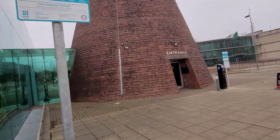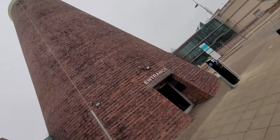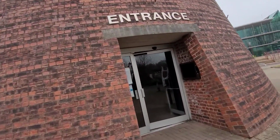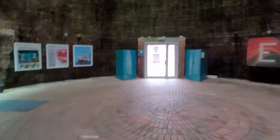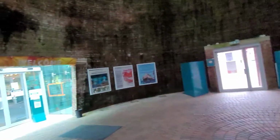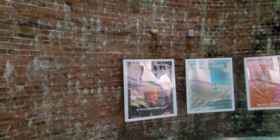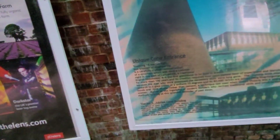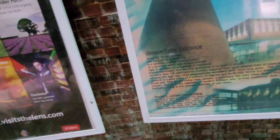That is your main entrance. We'll go in, get a little video as we go in, and go speak to the people behind the desk. Oh, my light's on my torch, I'll turn that right off. So when you come into the World of Glass, you're met with this. This is one of the only ones still standing in this condition. I think there's one of three. It's absolutely fantastic. 18 meters high.